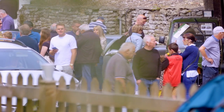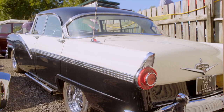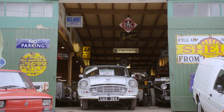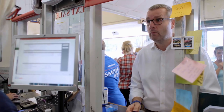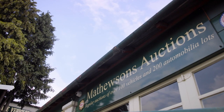It's auction day. Hundreds of desirable machines from all eras going under the hammer. 12,500. Endless late inquiries in the office. Absolutely. We've got a two-tone green with the red interior, but we've got a blue and white one as well. And a stream of punters claiming their newly acquired prizes. Lot 117, an illuminated BP sign. Correct.